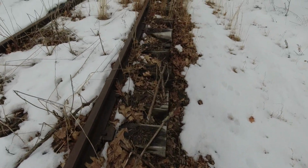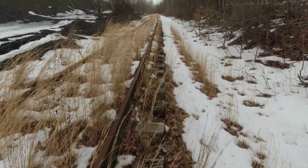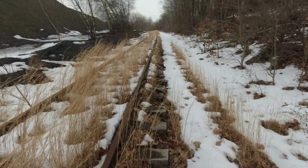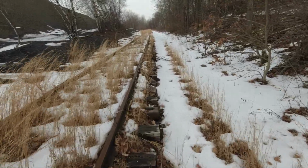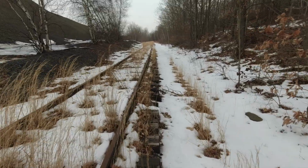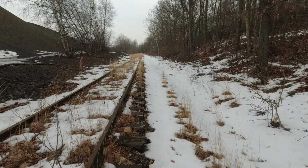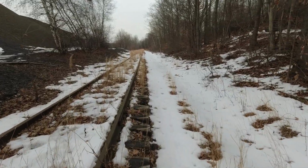Did you find anything about when this went out of service, maybe? I don't know. I'm guessing in the 90s, maybe around 2000, but I can't confirm anything. My assumption is either Susquehanna or Conrail was servicing this, but no confirmation.